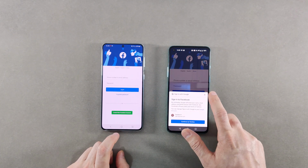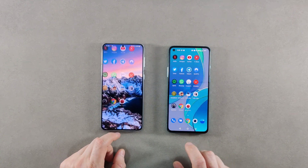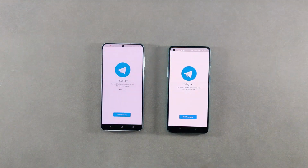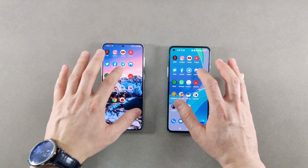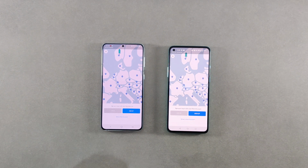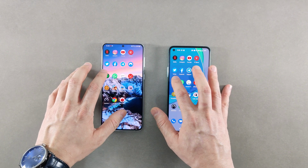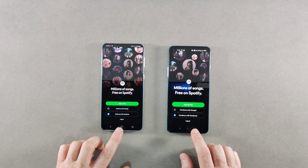Same applies for Facebook. Now let's go and try Telegram. By the way, Telegram is a very good app. I would encourage everyone to start using it. And for Telegram, it was very similar performance. For NordVPN, again, Samsung is leading, and Spotify was also faster on the Samsung.